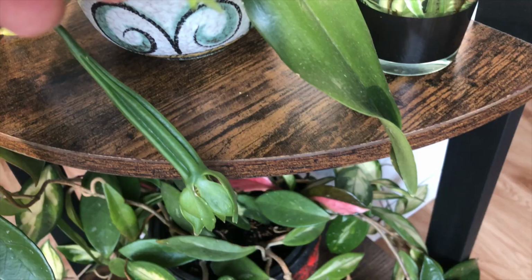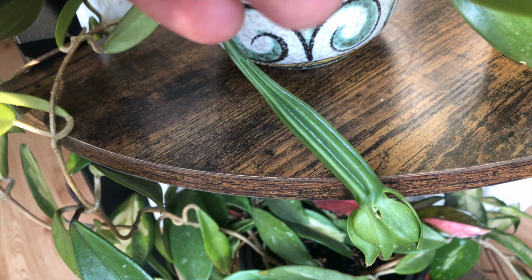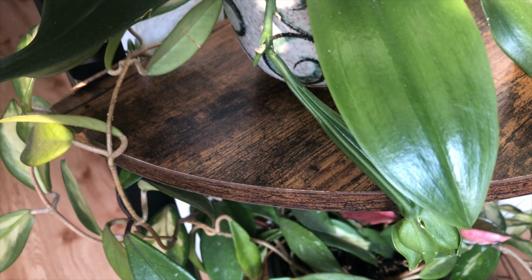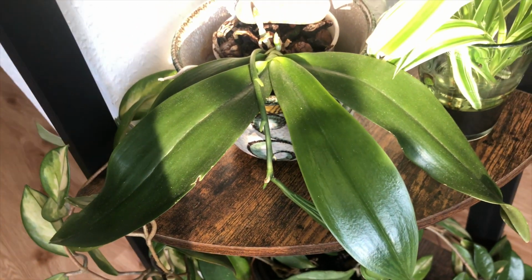This one looks much better. It's a lot greener still. I'll lift up that leaf. There you go. The seed pod on this one is looking much greener and still plump and nice. So maybe we're going to cut that one sometime soon. We'll see how it goes. It's been several months now for Project Value Tube.